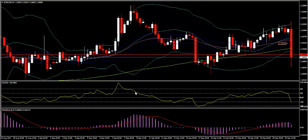A situation like this is something that's very different and unique to this particular event, meaning a news event where this could potentially happen. So this trade ended up paying approximately 43 pips. So we ended up with 66 pips today with just these two trades here.